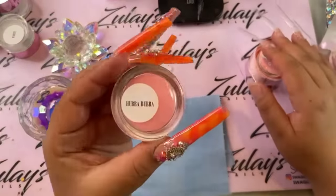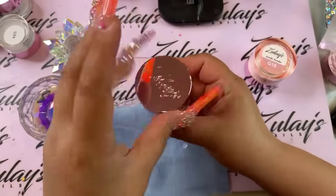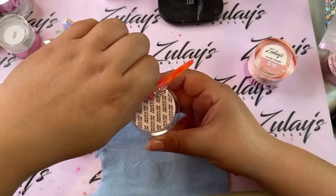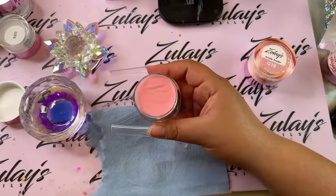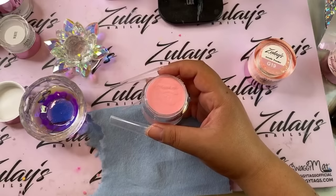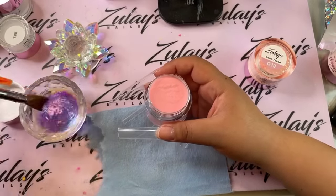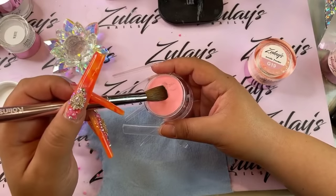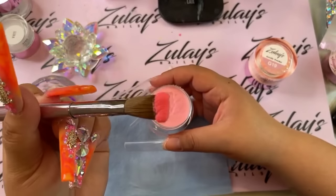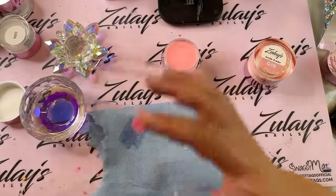I'm going to be using Hubba Bubba, which is like... y'all want to know who I learned my flowers from? Is this lady right here. Ooh, yes, girl, your flowers have been popping. Like, Lori about to be mini Zule. So Hubba Bubba is like pinkish, like Hubba Bubba gum. That's what it is.